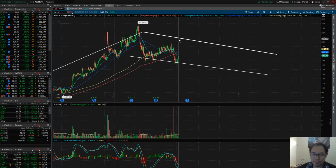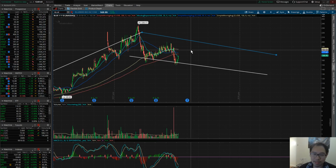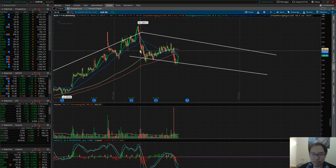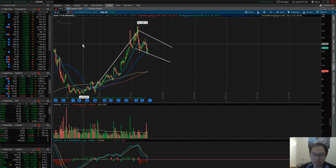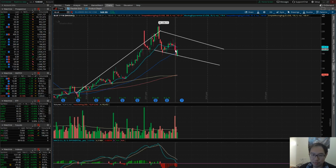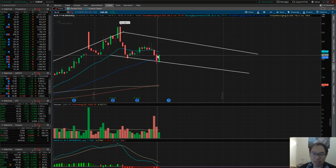So here we are. We talked about Blue in the past, and the reason why this is such is that you guys can see this lower low, lower high. However, we have this bull flag pattern that's been forming. I think this is one that's been increasing a ton in the past 3 years, and therefore we need and expect some consolidation. On the weekly chart, it looks pretty darn good. This is a reversal pattern to the upside.